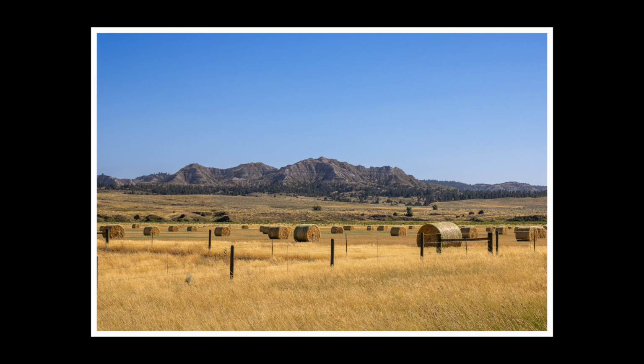I always like that shape, it's so cool to see, and the way the light reflects on it and makes the shadows. Yeah, the light. I like the yellow and the grass and the fence posts and the mountain in the background. And a clear blue sky, which we get a lot in Wyoming.